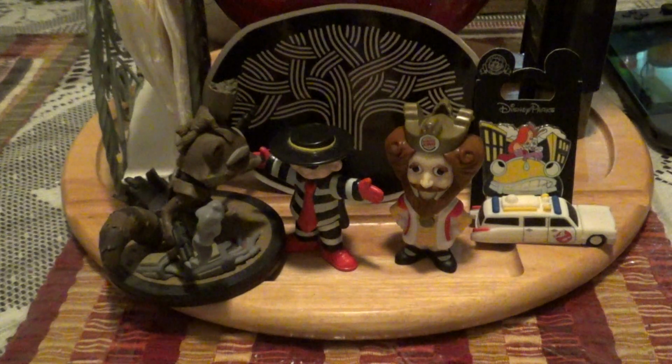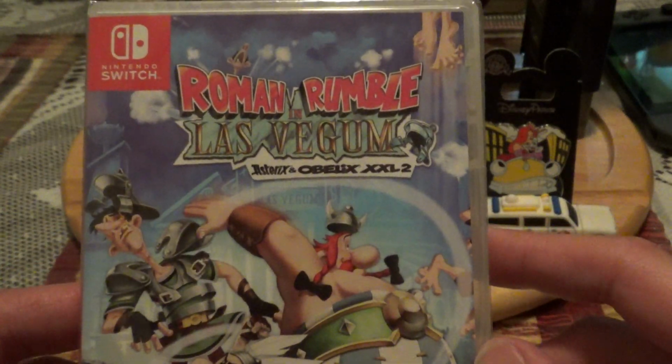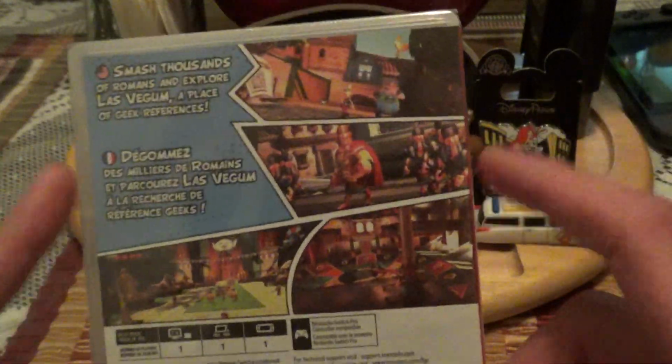Next game that I got is a Nintendo Switch game that I've been wanting to get for a little bit. It's Asterix and Obelix XXL 2: Roman Rumble in Las Vegas. This game, I really like the Asterix games, especially when they came out on the Genesis. I also have one for the Sega Master.